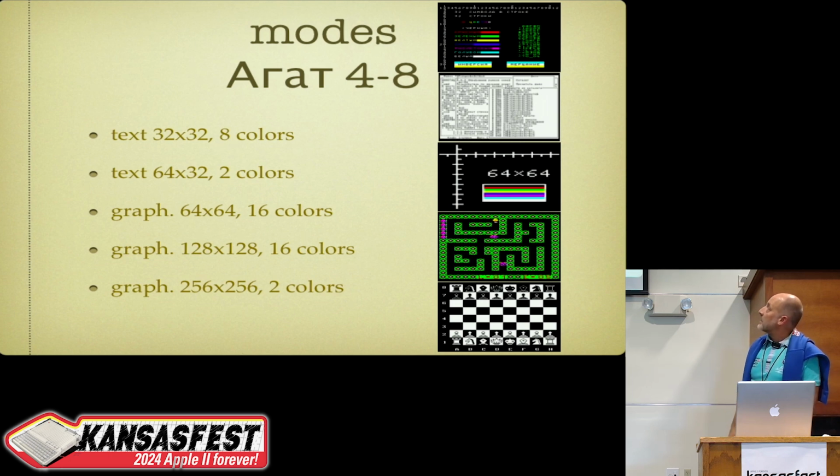The text and graphical modes of Agat. Colorful, 8 colors, text 32 by 32, monochrome, high resolution text, 64 characters per line, low res, 16 colors, 64 by 64 and 128 by 128, and monochrome, just 2 colors, 256 pixels.